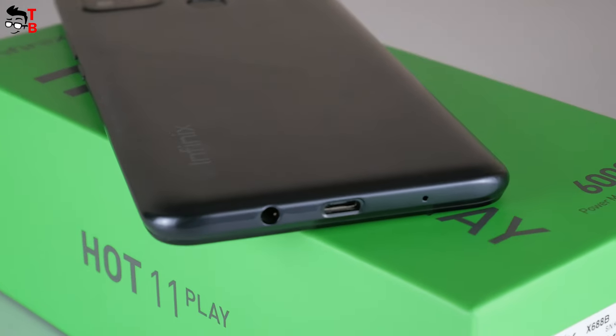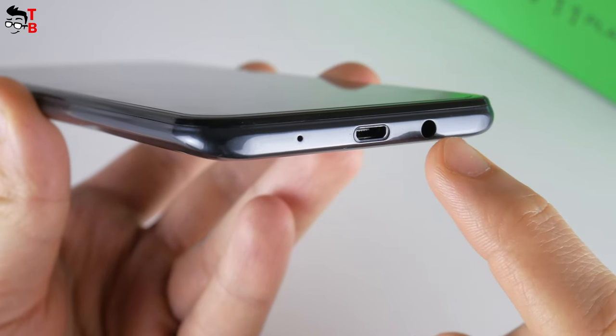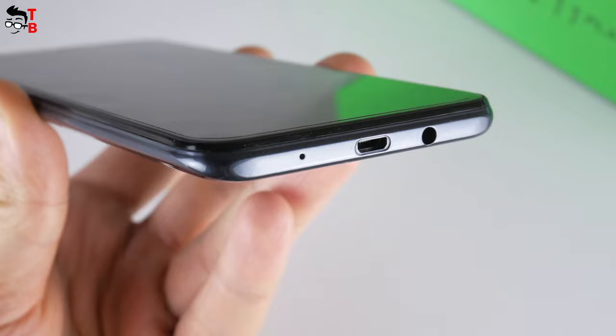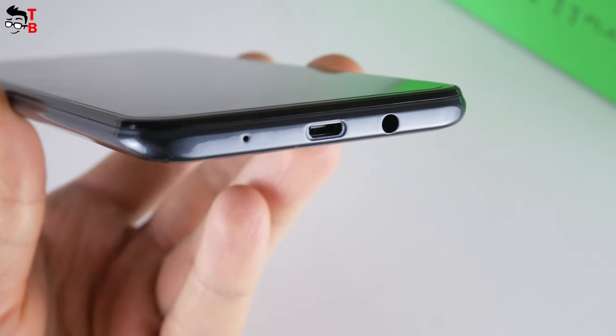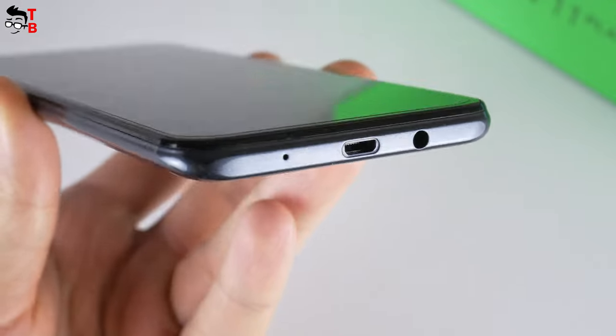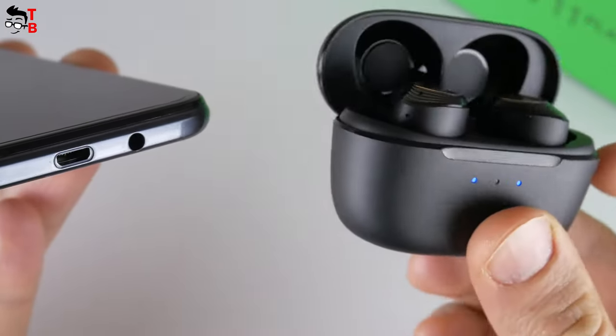From the other side, Infinix Hot 11 Play has a 3.5 mm audio jack. That's a good thing for some people, but it also reminds me of the past, when people used an audio jack for connecting earphones. In 2022, all people use wireless earphones and they don't need an audio jack.